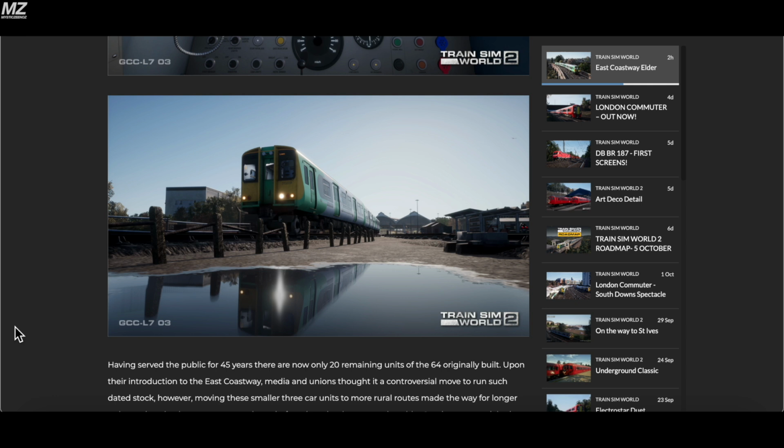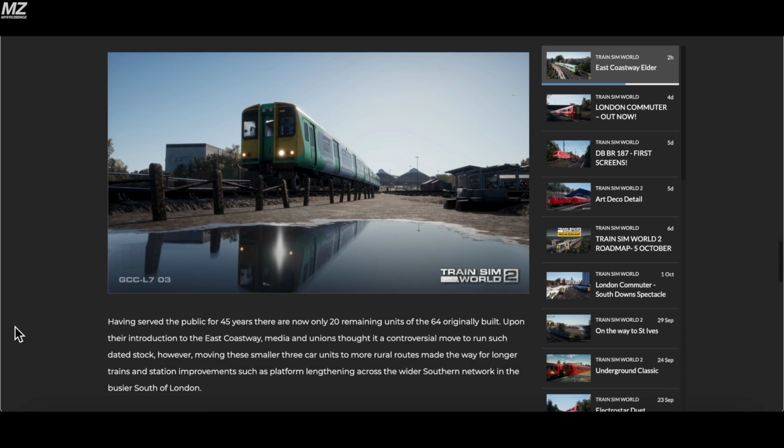Here we have another picture, a little reflection. This might be around the Seaford area, or no, that's Brighton. Never mind. That's coming out of Brighton, yeah. I originally thought that was like New Haven Harbor or whatever. But having served the public for 45 years, there are now only 20 remaining units of the 64 originally built. Upon their introduction to the East Coastway, media and unions thought it was a controversial move to run such dated stock. However, moving these smaller 3-car units to more rural areas made the way for longer trains and station improvements, such as platform lengthening across the wider southern network in the busier south of London. It's a very cool piece of information.